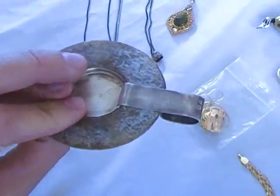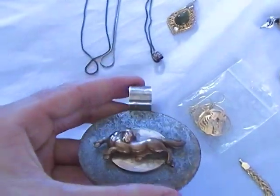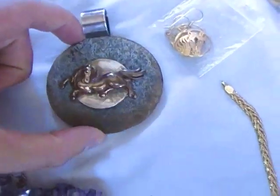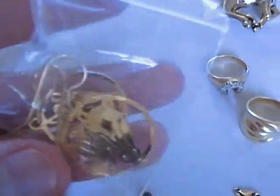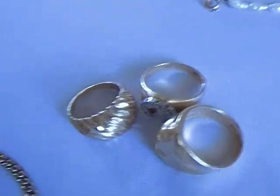And I tested it, and it's definitely sterling. You can hear it, and it tested all good. So I don't know, this might be a $25 piece, maybe better. Here's some costume horse earrings that were also there. Let's see, anything else? All right, so moving on to my best finds over here.